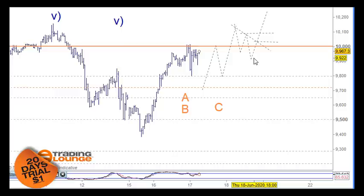But in a nutshell, this is what we're looking for. It's a bit like over here in a way. So we treat this as the first high above the level.